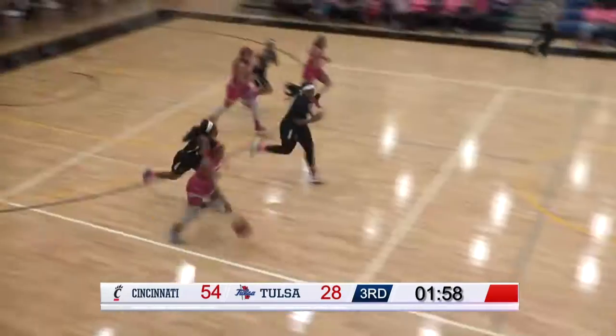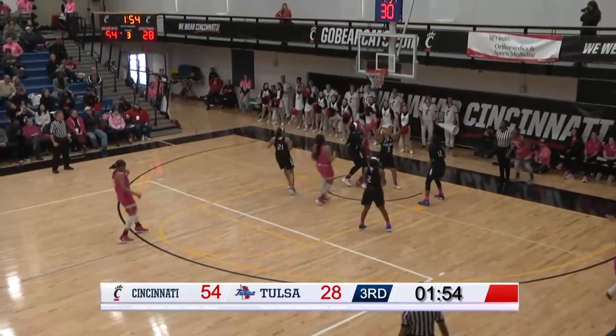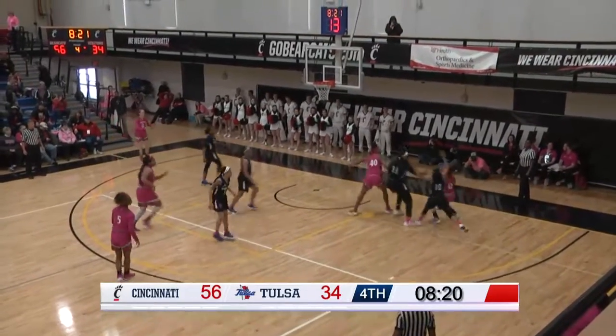3 points, Anna Owens. Starts that fast break. She may go inside, and she does. And gets it to go. Nice move there by Antoinette Miller. UC is in there, four out, one in again. The post players are really working to get position.